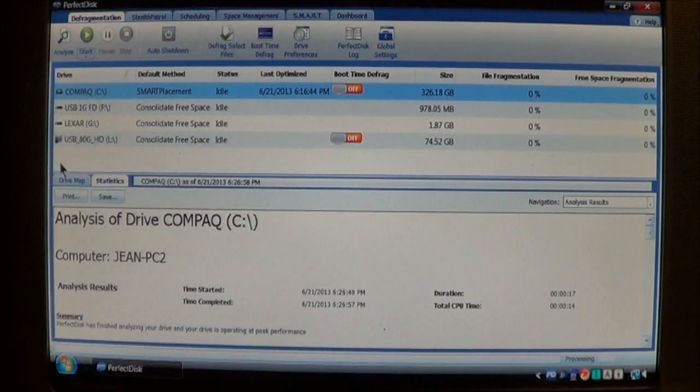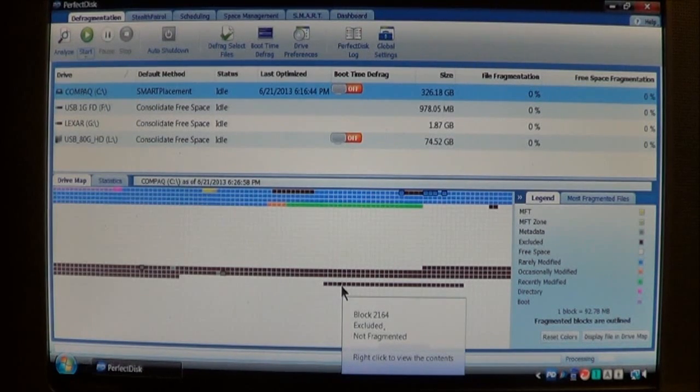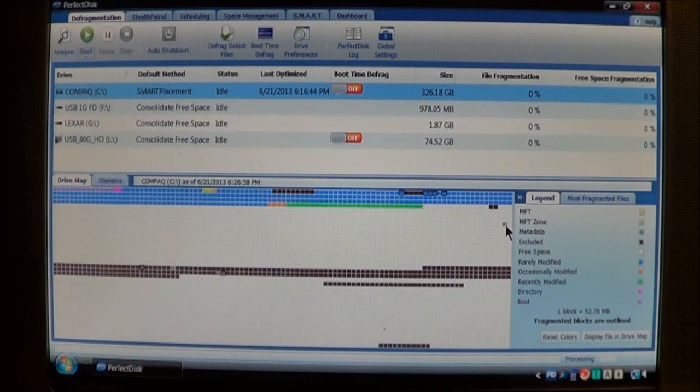Now, as you can see, if you click back on the drive map, you can see how everything is one contiguous block. This is how defragmentation works. Keep in mind the black sections you cannot move. This has to be done during the boot process. But even then, some of these cannot be moved because of their location requirements. But as you can see from the before and after, it's made a whole lot of difference.